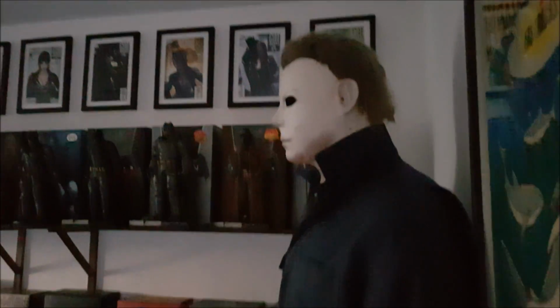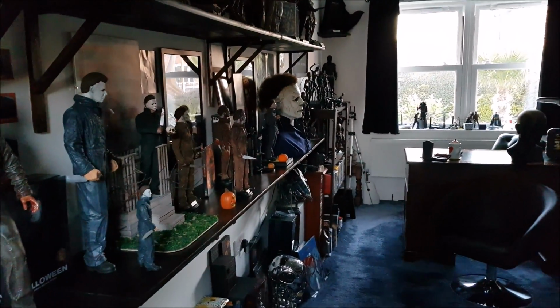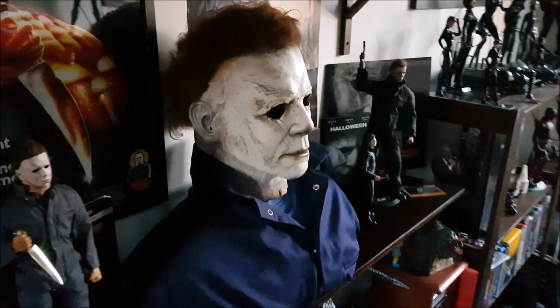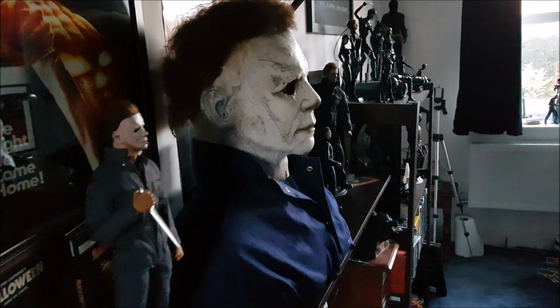When you first walk in the room, you're greeted by the life-size '78, and I did weather his hands and do his fingernails and all that stuff now, so he looks a lot more grimy and real than he used to. But then you get the 2018 bust, which is really good. It is life size, and I'm looking forward to getting the movie accurate coveralls, but these will certainly do just for now. And I think it looks really good.